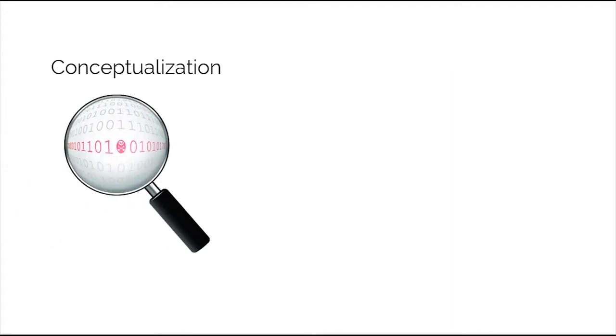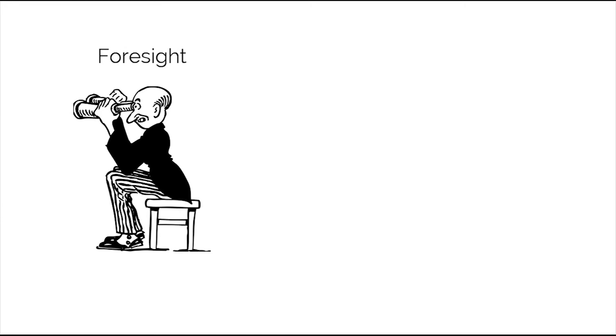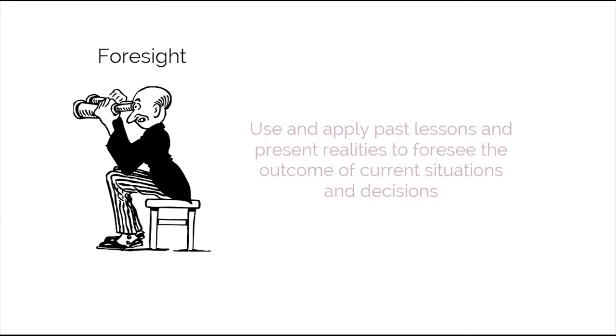Next is conceptualization, which is the ability to view and analyze problems in an organization from a broader conceptual and visionary perspective, rather than focusing on merely the immediate short-term goals. This is a unique skill of good servant leaders. Another virtue is foresight. Their intuitive minds allow servant leaders to use and apply past lessons and present realities to foresee the outcome of current situations and decisions.